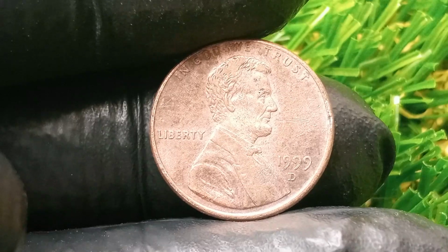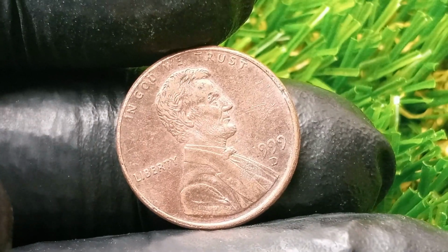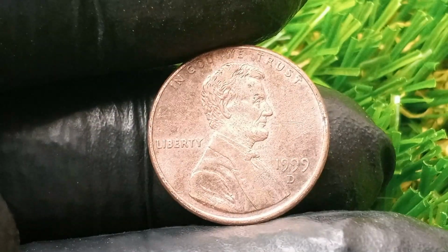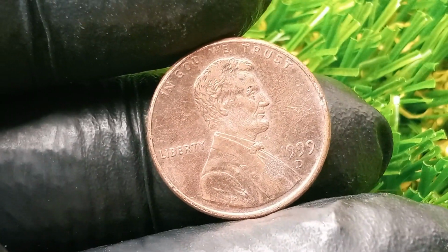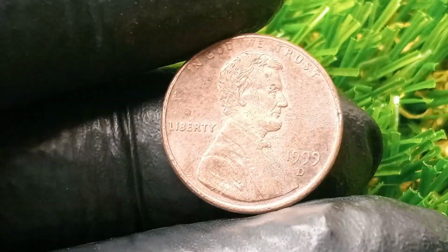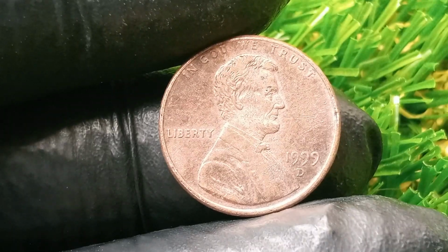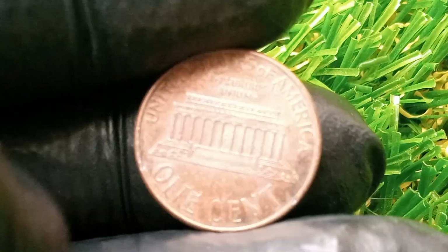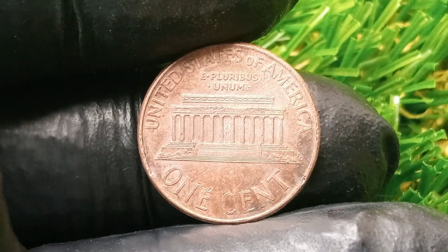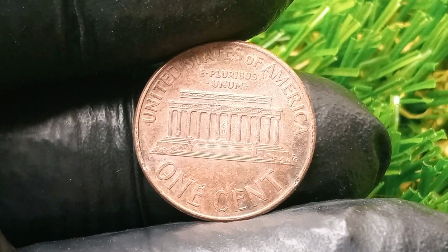in a climate-controlled environment before submitting it for expert grading and authentication, which confirmed its astonishing characteristics and assigned it a grade of MS-65 with error notations that broke records at the grading agency. And what's even more incredible is that no other known 1999 D 1-cent coin has ever displayed this exact combination of errors, making this coin a true unicorn in the numismatic world.